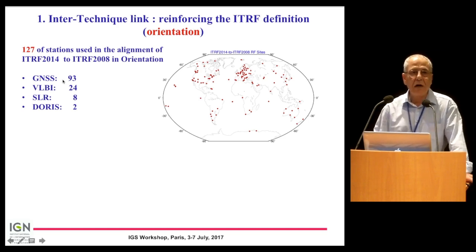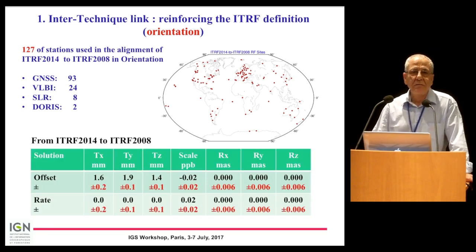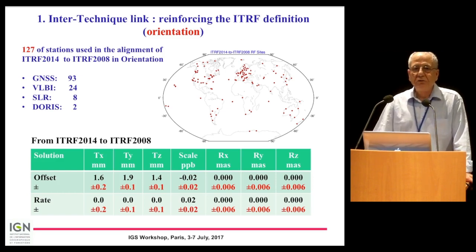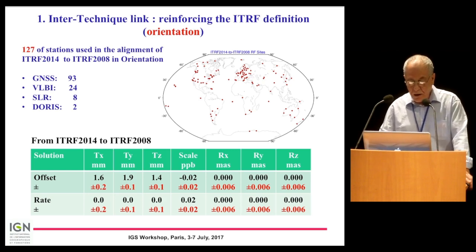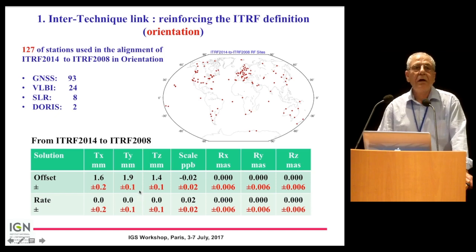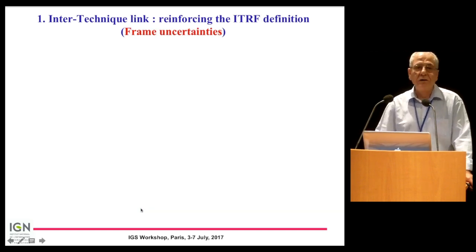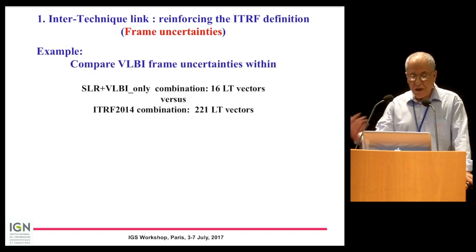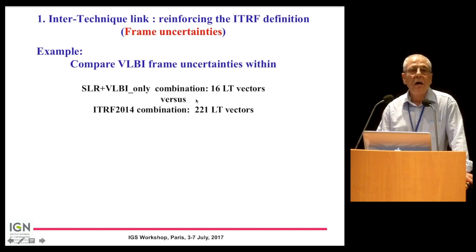One point that you can also ask: what is the frame uncertainty when you do that combination? These are not only the values; in red, what I put here are the uncertainties, and you have to keep in mind that these are formal errors reflecting the geometry uncertainty of the frame realization. So we are at the level of 0.2, 0.1 millimeter, and the same in millimeter per year for the rate. Now, imagine that in order to evaluate the frame uncertainty, you can construct an SLR VLBI alone frame using 16 local ties in 11 sites, compared to 221 local ties for the full IRF 2014 combination, where we also used full SINEX files for these local ties.